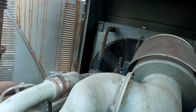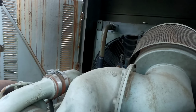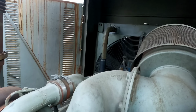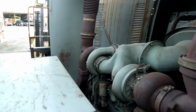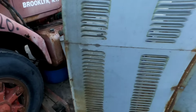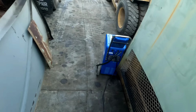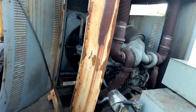And you can see the fan blade turning a little bit. So that makes me happy. I'd rather it have completely shot dead batteries that I'm trying to resurrect over another stuck generator.